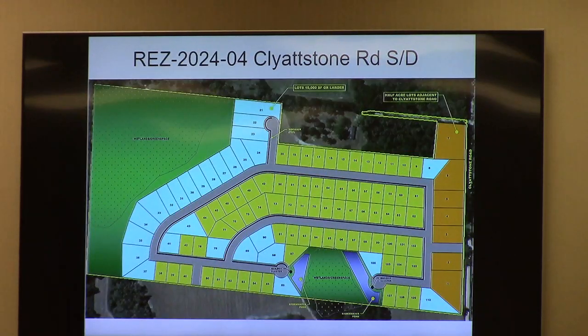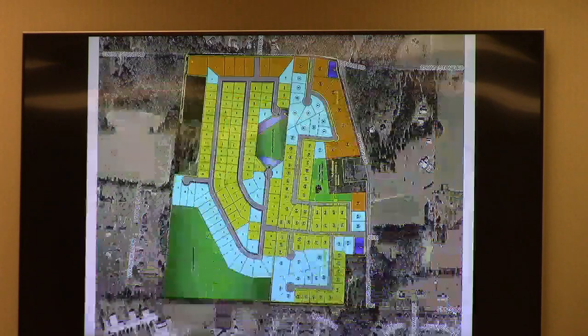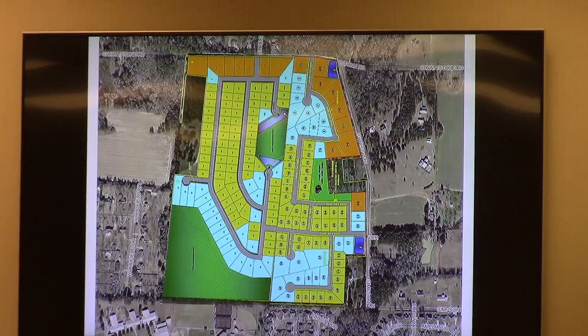The applicant is proposing more or less the same. Half-acre lots in orange, again, along Clyattstone Road, the light blue here being the R-15 lots, and the yellow lots being the R-10. You will note some significant wetlands on the property, in that top left corner, which is the southwest corner of this property, which abuts Valwood School and the adjoining neighborhood, Grove Point, to the very southeast corner. If you look at overall combined, the two neighborhoods could potentially look like this.